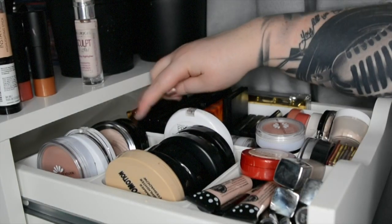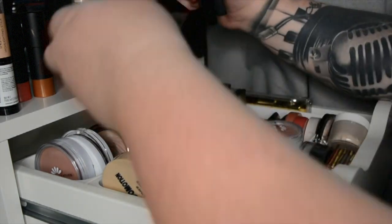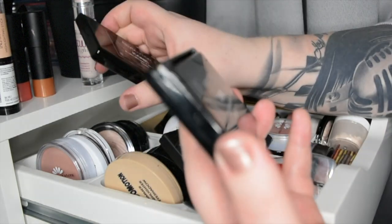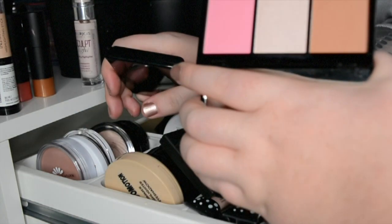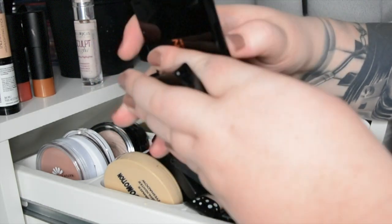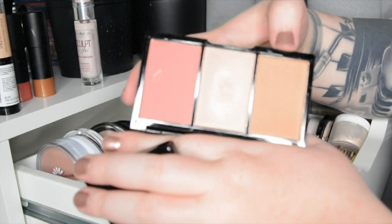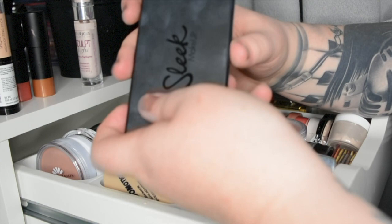We have another couple of palettes back here, which are blush, highlights and bronzers. So these are two Revolution ones. This one is in Smolder and this one is in Flush. So this one's Smolder and it's just a bright pink medium toned bronzer and the highlight. And then we have this one, which is in Flush, which is a gorgeous coral colour. Another highlight and a really lighter bronzer in that one, which is lovely. I love this one. I need to use these more though, because I don't really use these as much anymore.